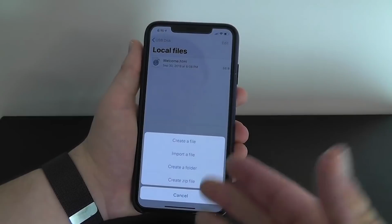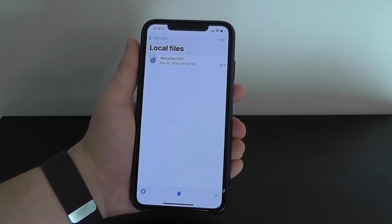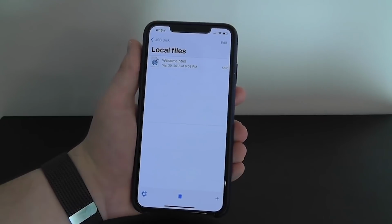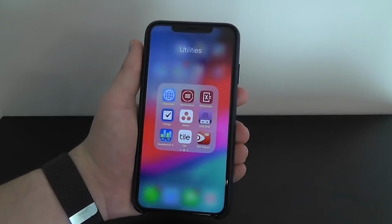You can add files here, you can create zip folders, and you can also use this to transfer files to and from computers by storing them on your phone.